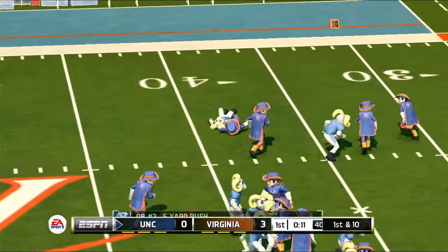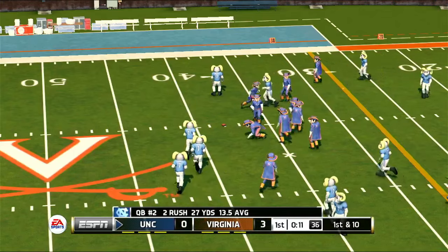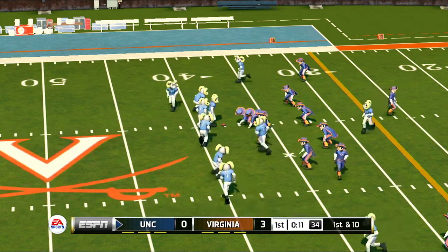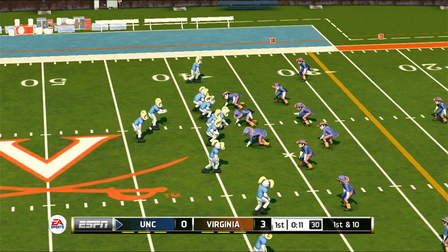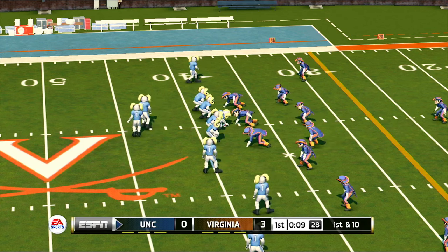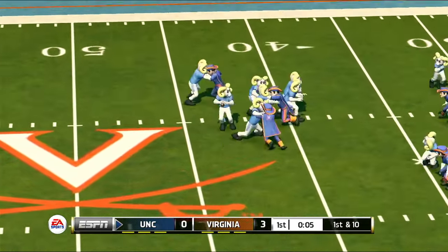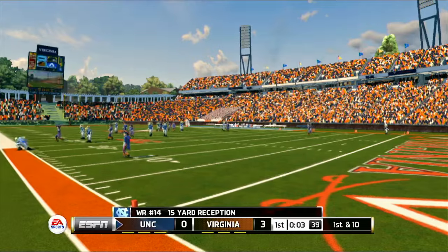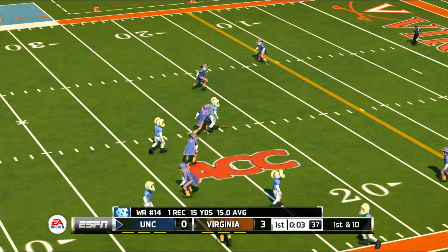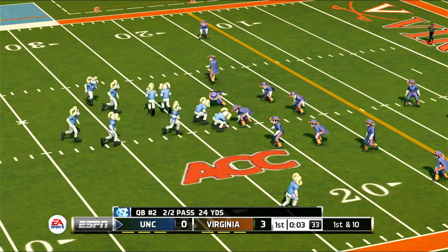Here's an opening. Tackled outside after a nice pickup. Good run by the quarterback. The thing that impresses me is the decision making. He sees an opening, decides to turn it upfield, and gets a nice gain and a first down. Check, check. Green 88. Thunder. Green 88. That makes it first and 10.